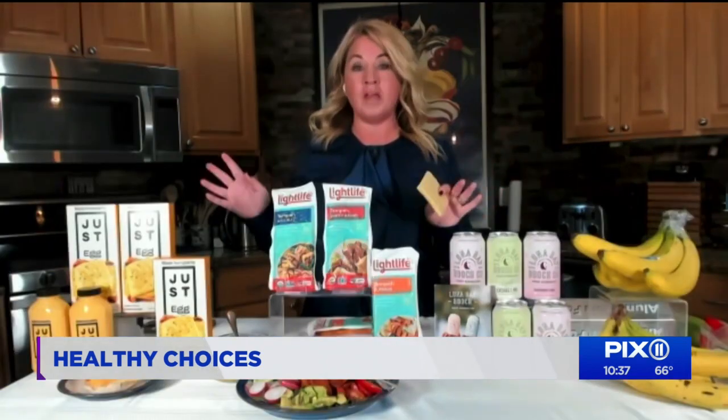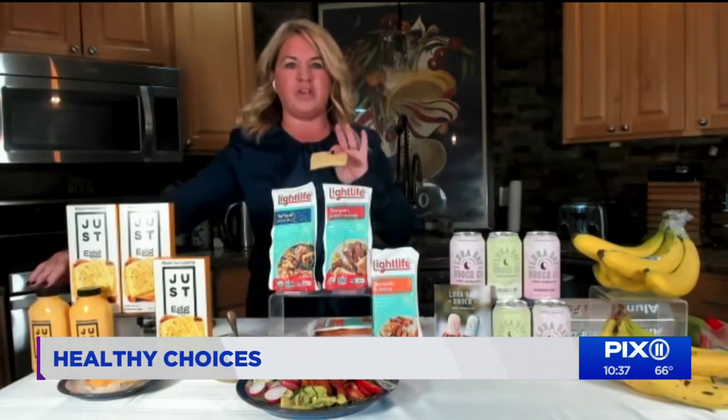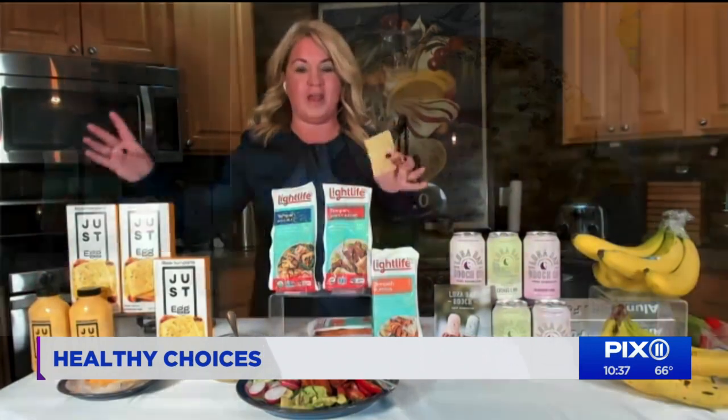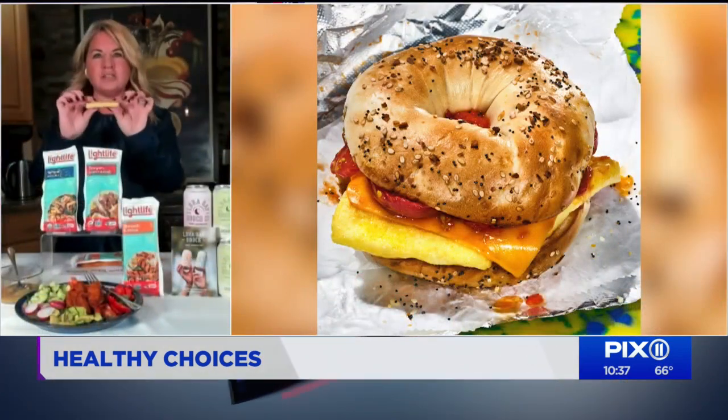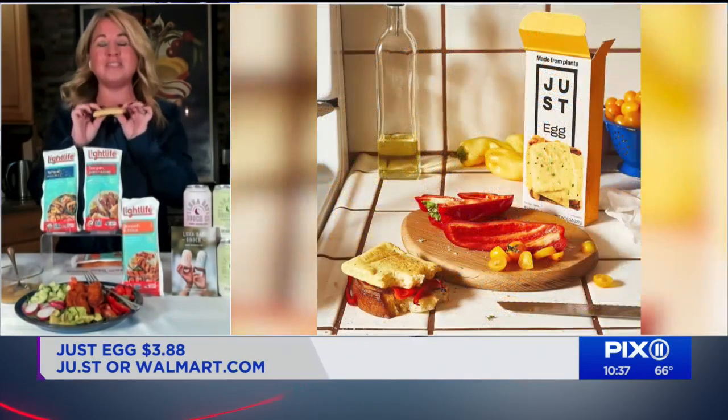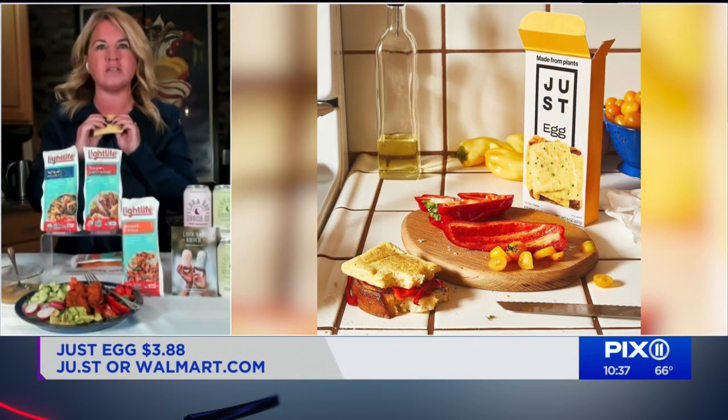Just Egg. You need to have this in your life. So we actually have been loving the Just Egg. We use this in the bottle for scrambled eggs for months. Have not told Annika that it's not really an egg, but they now have the Just Egg folded that Annika is obsessed with. So guess what? This is made from plants, not chickens.